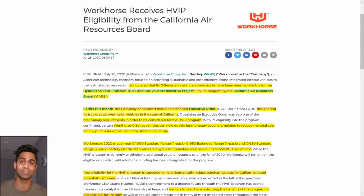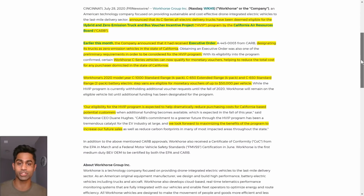for up to $50,000 per vehicle. So these are huge savings for anyone who is looking to purchase these vehicles, and as a result is going to improve their bottom line, and as a result is going to increase sales for Workhorse, which the CEO does mention right here. So he essentially says that our eligibility for the HVIP program is expected to help dramatically reduce purchasing costs for California-based potential customers, and along with that, we look forward to maximizing the benefits of this program to increase our future sales.